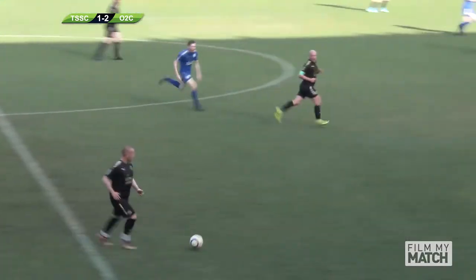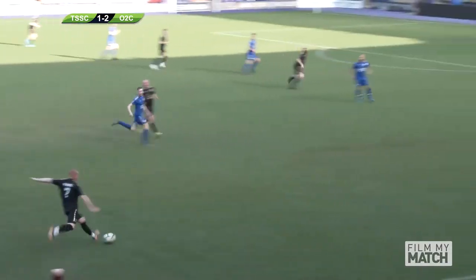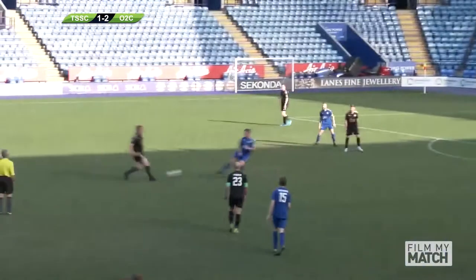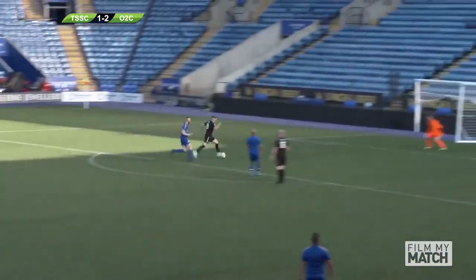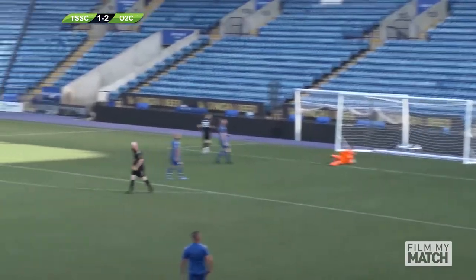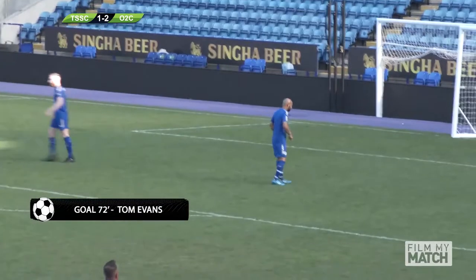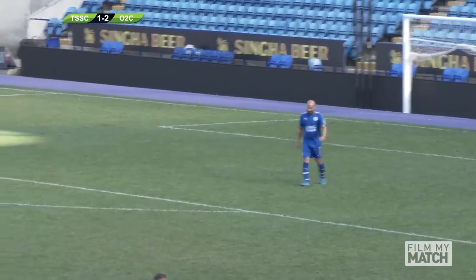McInnes with the ball now. Lays it forward, but picked out by Wells. Now Lewington, through for Evans. Evans, goal! Tom Evans scores for the away side.